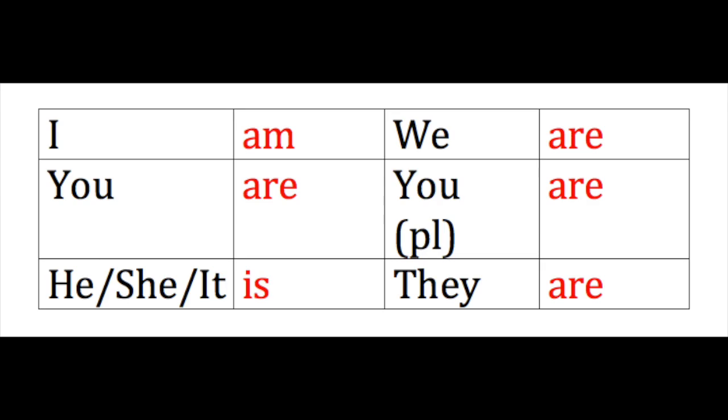And here's a chart just showing you how irregular the verb to be is in English. Here are pronouns in black and the conjugations of the verb to be in English in red. Am, are, is, are. Not one of those forms of the verb looks anything like the original be, right? It's an irregular verb. So having that in the back of your mind and knowing, as most of you are English speakers, you've been using irregular verbs your whole life. You just didn't know it, maybe.